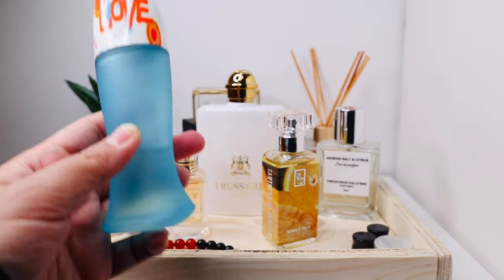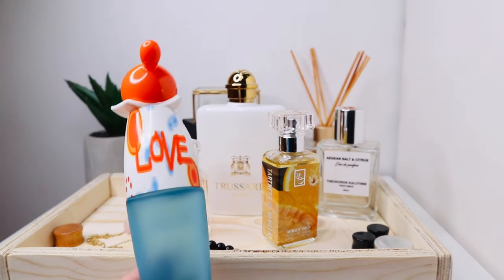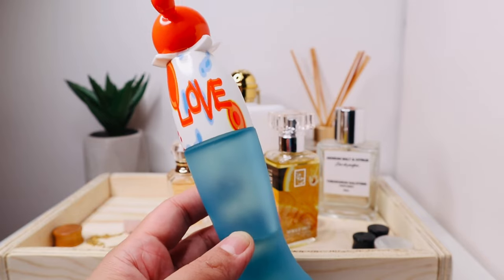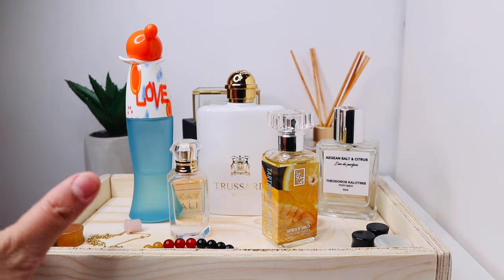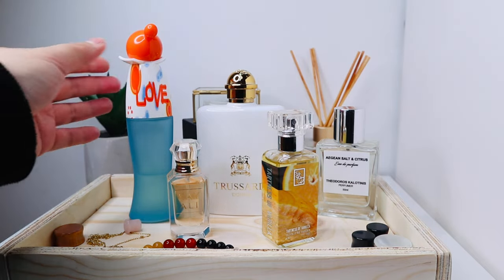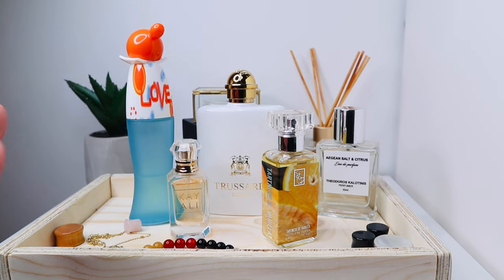This has, just like KayAli Citrus 08 and Trussardi, grapefruit and lemon and orange. But the fruity note, red currant, is added on top, which gives that different dose of sweetness. And just when you think this is already sweet and fruity and tart enough, this one has sugar cane too. So sugar cane, lily of the valley, and cinnamon in the middle. In the base, this has musk, cedar, and woody notes.